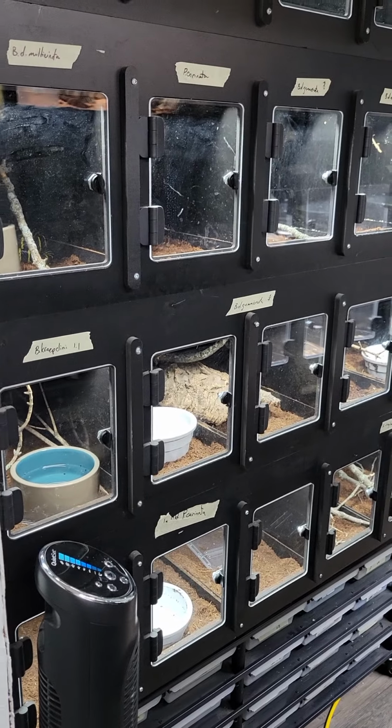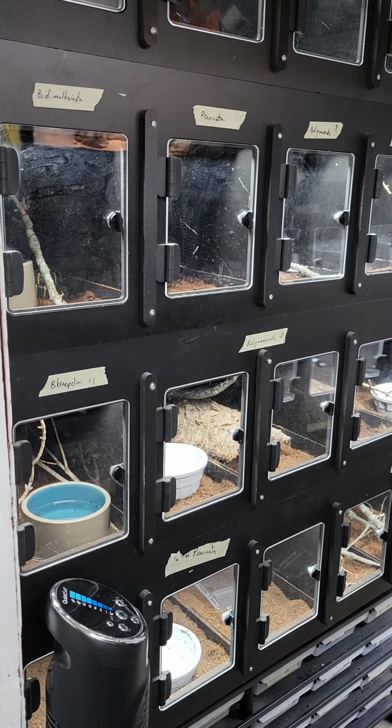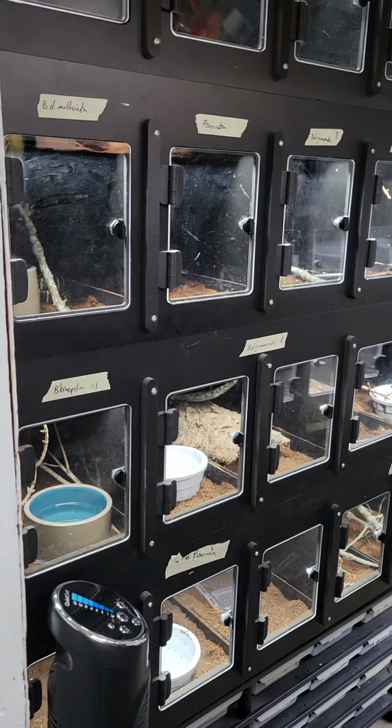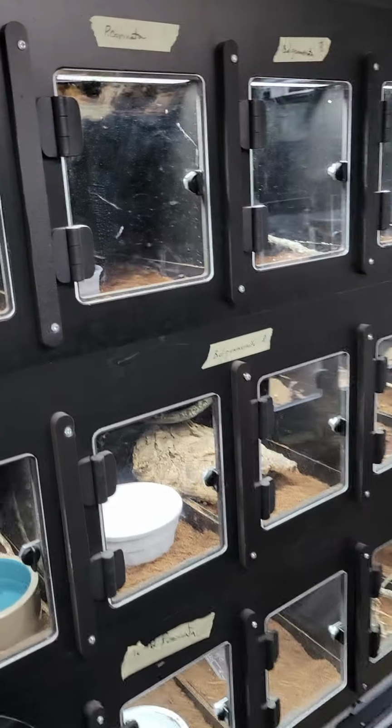However, lizards will be fed today, and then again the following day. Not tomorrow, but the next day. So they get fed every other day. And waters will be kept clean as needed. So we're going to go through everybody.